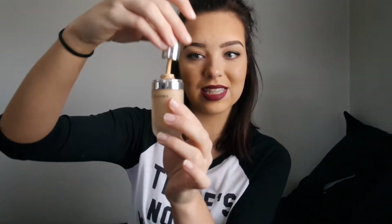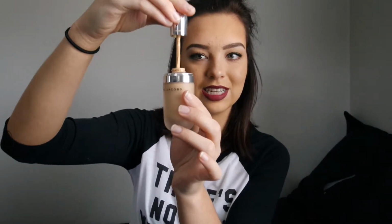I have a zit here and here, and can you see them? Because I can't see them. This is a really good investment. The only thing I don't like about it is that it's not a pump. When you open it, you get your foundation out like this, and it's strange, but it works. You don't need a lot of this at all.